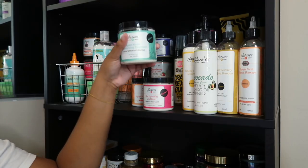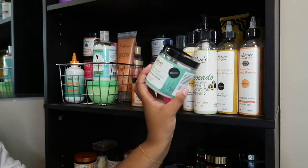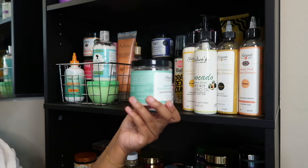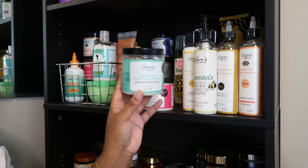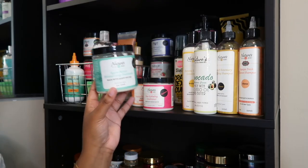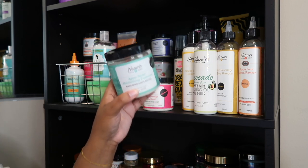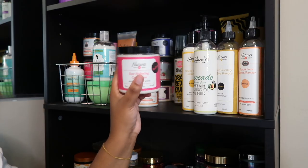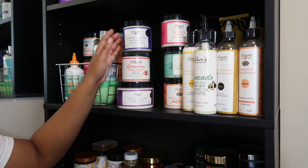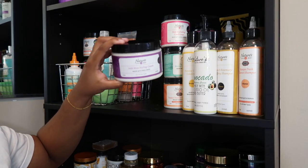I have the Agave Moisturizing Treatment. Y'all, this is literally halfway gone. This is my second one. I thoroughly enjoy this deep treatment. Definitely my favorite treatment from Nature's Little Secret. It's so good. Moisture, slip, shine, it just does what it's supposed to do. And then I also have the Rose Hydrating Conditioner. I have never tried this one either. And then, y'all, last but not least, in the Nature's Little Secret universe on my shelf, I have the Irish Moss Styling Cream.